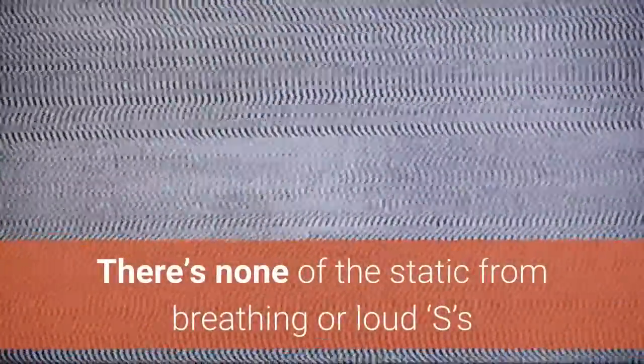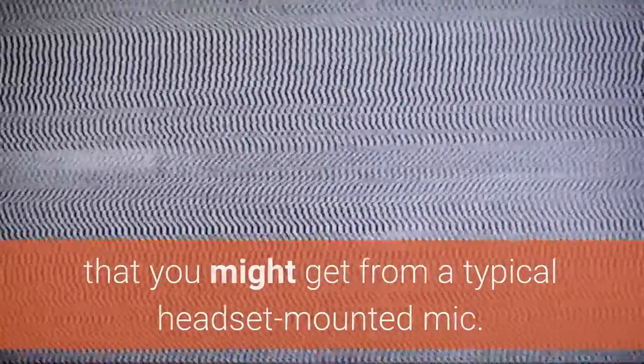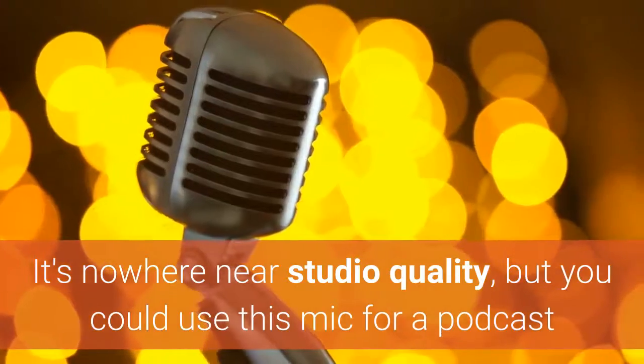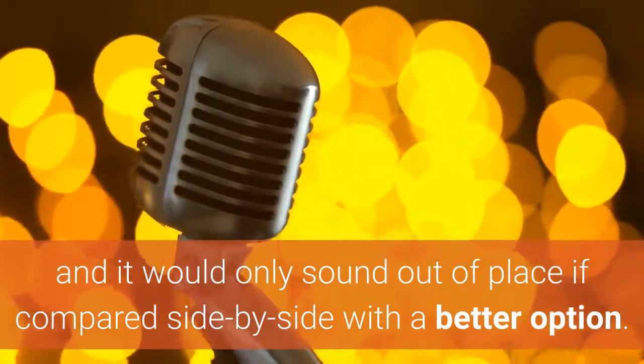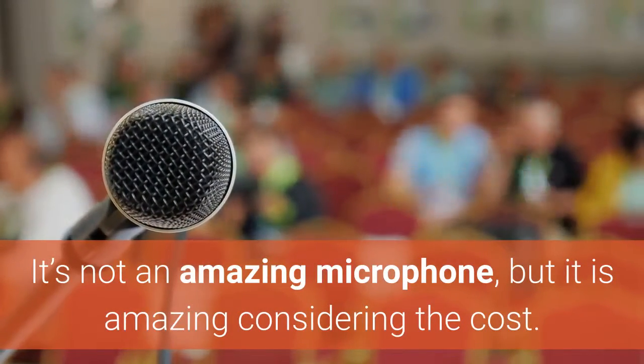There's none of the static from breathing or plosives that you might get from a typical headset-mounted mic. It's nowhere near studio quality, but you could use this mic for a podcast and it would only sound out of place if compared side by side with a better option. It's not an amazing microphone, but it is amazing considering the cost.